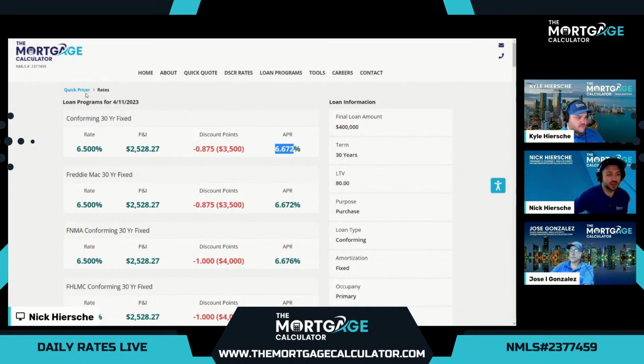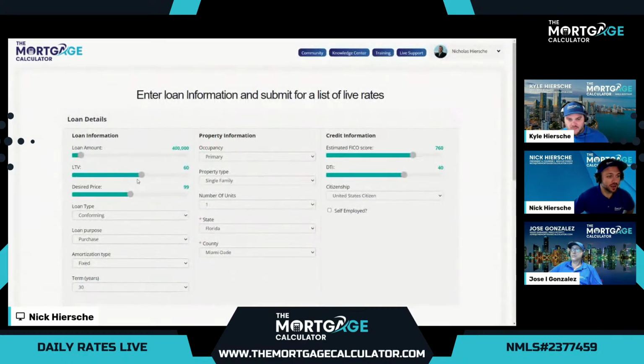That's great. Remember, we're always going to compare APR across programs, so you can compare all three examples for these primary home purchases using the APR. So remember the APR for conventional, 6.672. Now let's go back to our tool here and set up the same exact scenario.